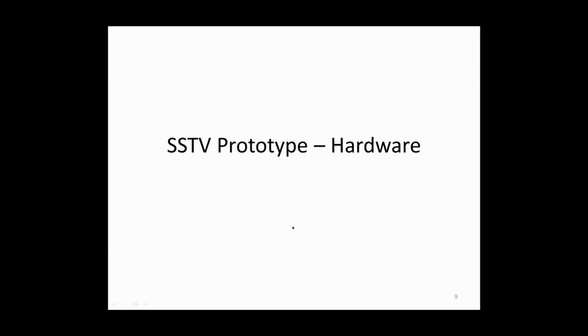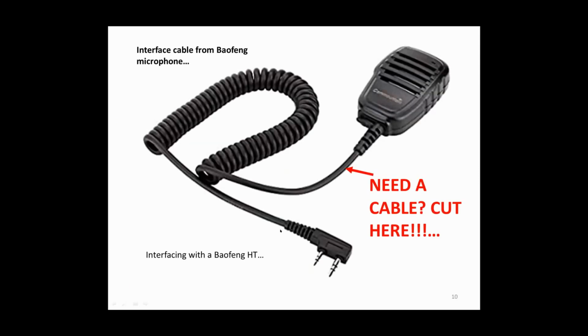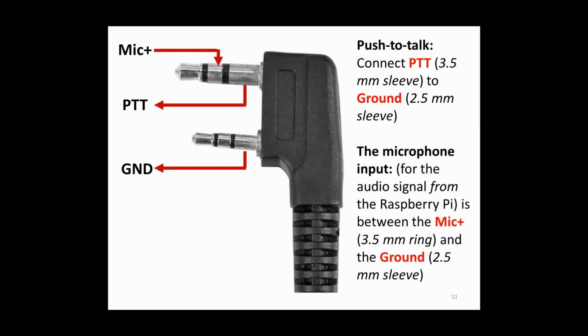I'm going to explain in a little bit of detail how that's done. The first thing I found was I needed a cable. So I bought a cheap Baofeng microphone and I castrated it, cut off the microphone, kept the cable. This is what a Baofeng pin looks like. It looks like a Kenwood pin also. It has two pins on it.